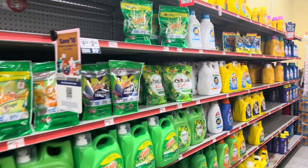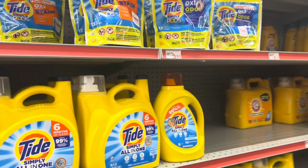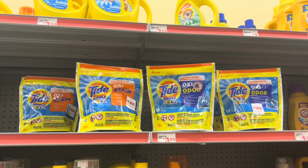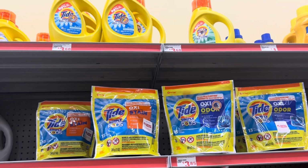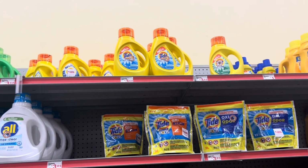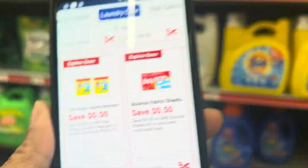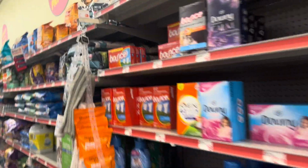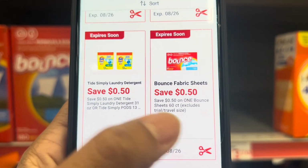And then some other laundry care products I want to show you, just in case you're looking for the cheaper out of pocket. Then grab the Tide Simply pods right here, or the liquids, either one. So if I'm factoring in the pods but you prefer the liquid, then grab the liquid. They're $5.45. We have this 50-cent coupon. And then if you maybe need dryer sheets, then come down here and grab the Bounce dryer sheets that are also $3.45. Use that 50-cent coupon, and it's the 60 count. And then you're going to clip this coupon.